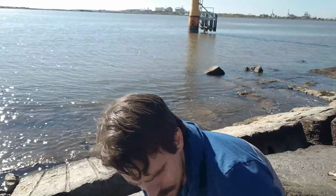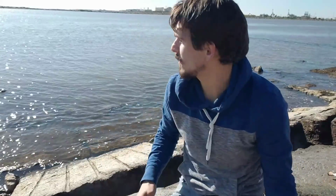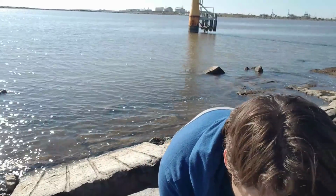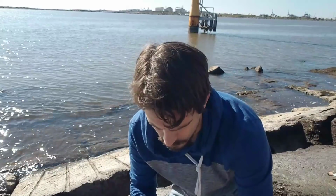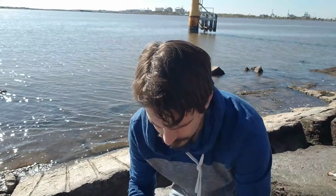Even if I don't end up using all this bait today, it goes in the freezer. We come back out, we have bait, and we can start fishing for the larger species right away. None of this goes to waste. None of it whatsoever goes to waste. All right, let's get another piece of shrimp.